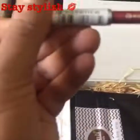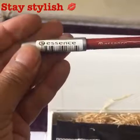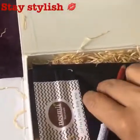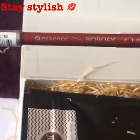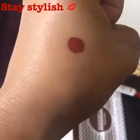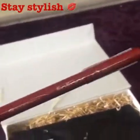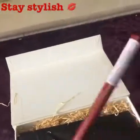So yeah guys, this is the Essence lip liner, red blush, and red is my favorite color, and let me show you how it looks. Right, so guys, this is the Essence lip liner, and the shade name is red blush, as you can see, and the shade looks like that, and this is such a pretty shade. I really liked it, and I'm surely going to apply it on my lips soon. So this is one product, and it's very smooth, it's very soft, and so yeah, I'm really looking forward to trying it.